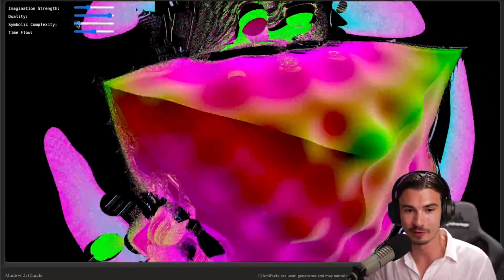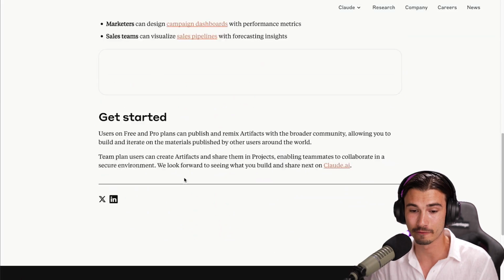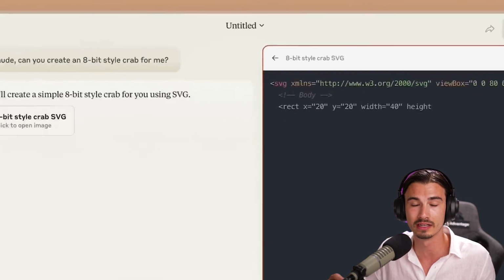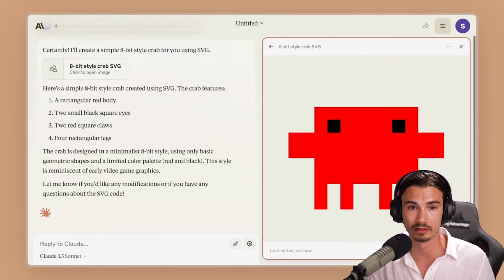Now, we talked about this before. There's some very interesting and funky use cases that you can do with artifacts. They have a few good examples in here, but my other video goes way more in depth and shows you all the different possibilities along with the prompts to generate those different apps, because that's what artifacts does. It writes the code and it also gives you an environment in which the app is actually functional right on the Claude website. And now everybody can use them, including free users and mobile users.